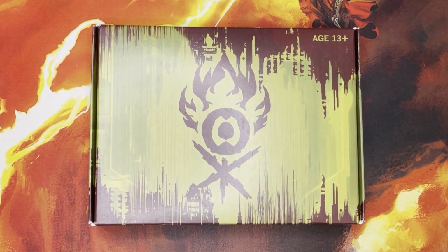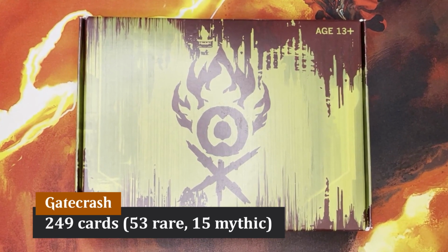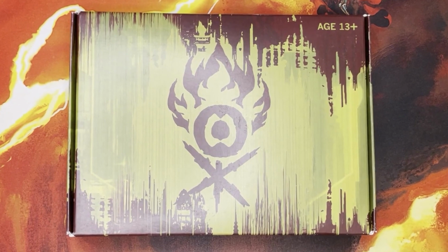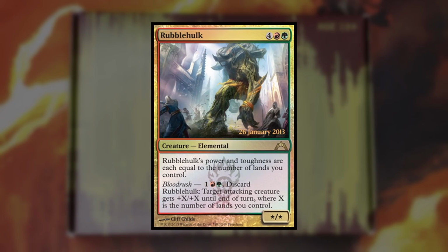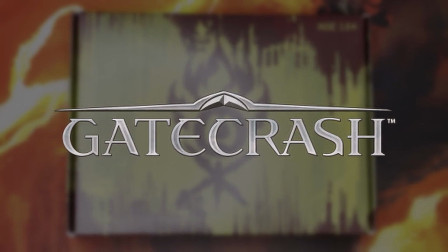Specifically, this is the Gruul Clan kit, which means it comes not just with 5 booster packs, but also Gruul-themed goodies, including a sealed pack with Gruul-colored cards and a guild-specific promo. The promo is nothing special, just an alternate art Rubble Hulk. There are, however, some cards worth looking out for as we crack open these packs.